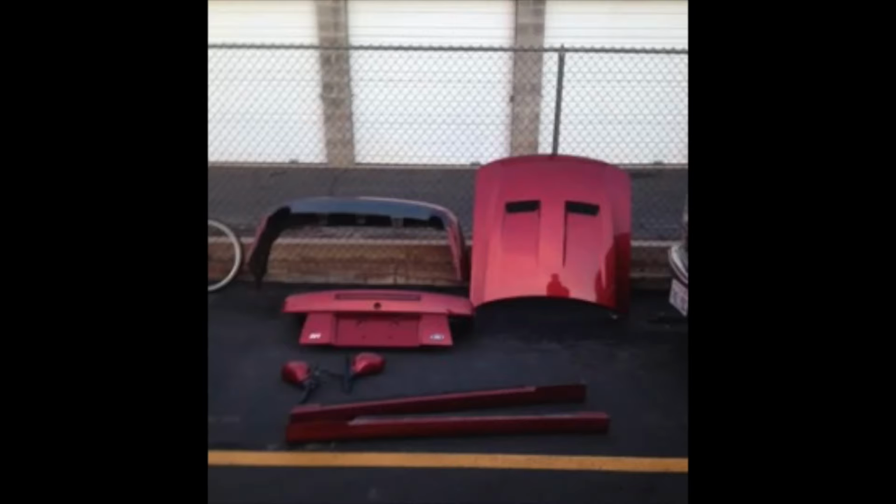If you saw my video about the Terminator Cobra that was found in pieces in a storage unit where the guy cut it all up with a Sawzall and threw the rest of the car away but kept the good parts, well, my friend was the one who was contacted by the old guy who was cleaning out the storage unit. And my friend bought all those body panels for the Terminator.